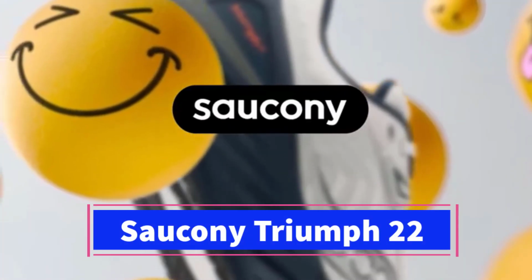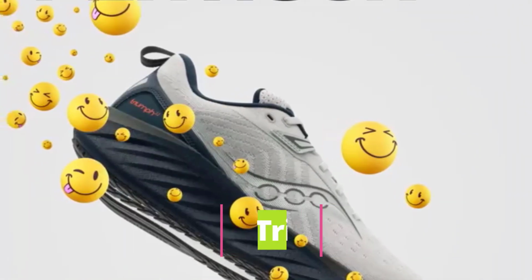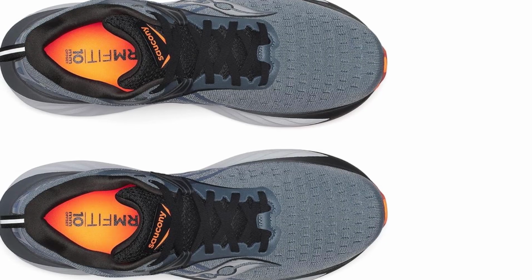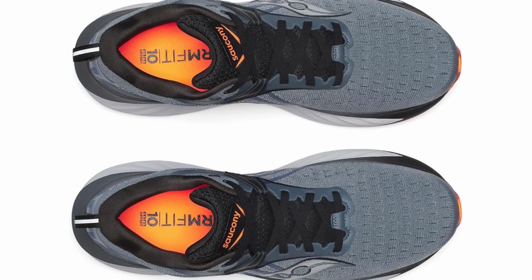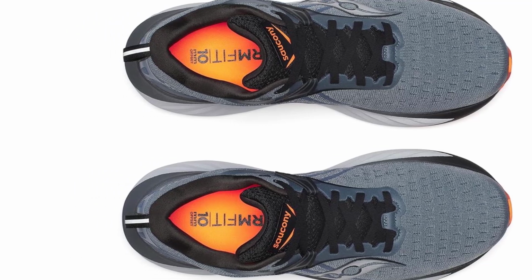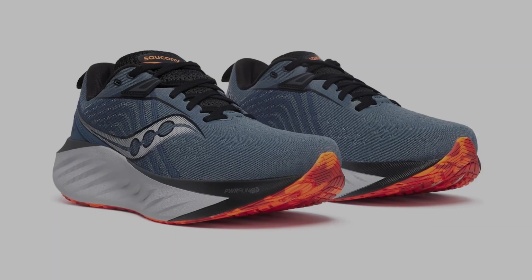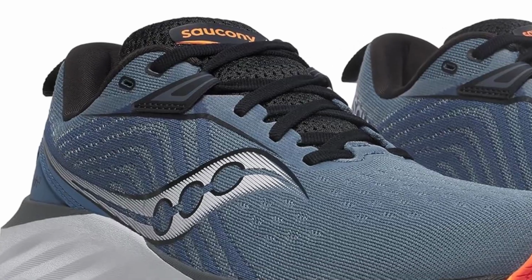Number 2. Saucony Triumph 22. The Saucony Men's Triumph 22 is a premium running shoe designed for maximum comfort, cushioning, and durability, ideal for long-distance runners and everyday wearers seeking superior support. Building on the legacy of its predecessors, the Triumph 22 offers significant updates in cushioning and fit while maintaining the classic smooth ride Saucony is known for.